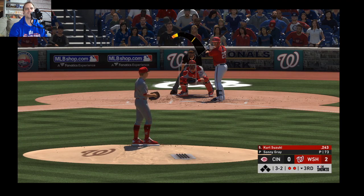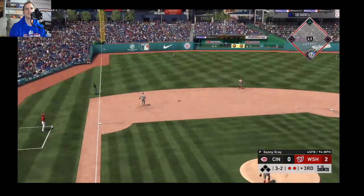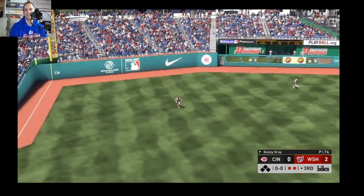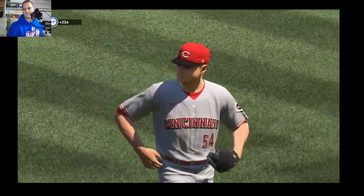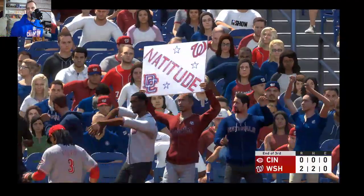Full count pitch to Suzuki. Here it comes. And that one's poked out to Castellanos. He'll settle under it, glove it, make the catch. And the inning is over. But the Nationals score twice in this bottom of the 3rd. We move to the 4th. It's 2-0 Washington.